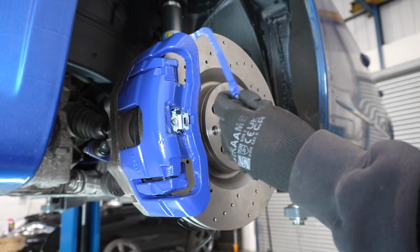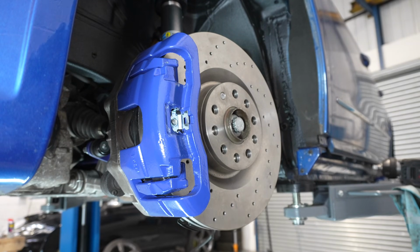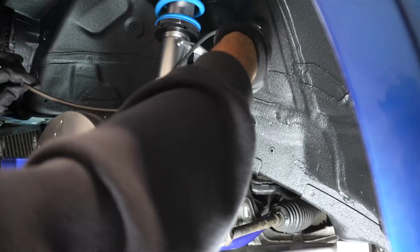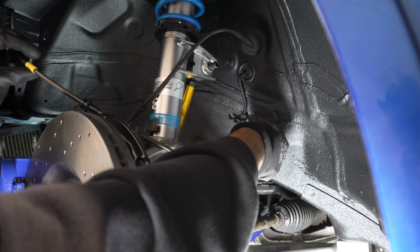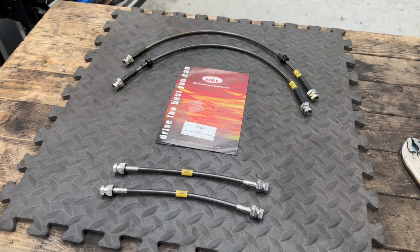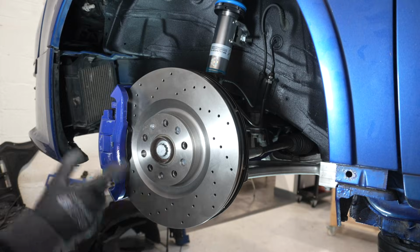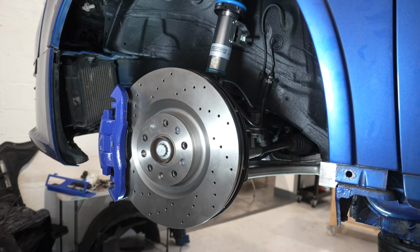Now we're going to put the caliper pin in, but there's no real way of doing this without scratching up all of the bits that we just did. There we are. And to top things off, we got some new brake lines, which are braided HEL ones. That's tight. Right then, so the brakes are looking nice and shiny. All I've got to do is complete the driver's side, but let me get that done and we'll do a quick recap.